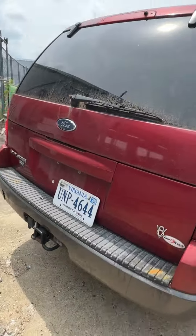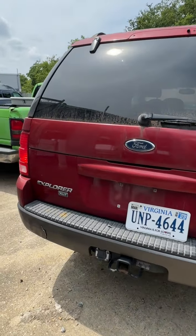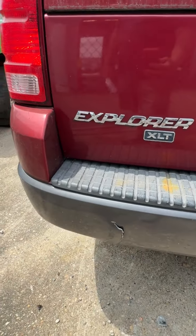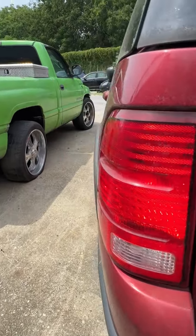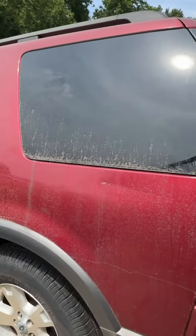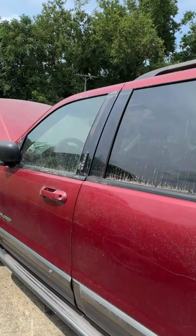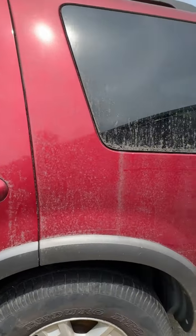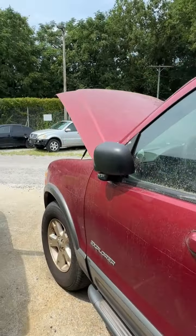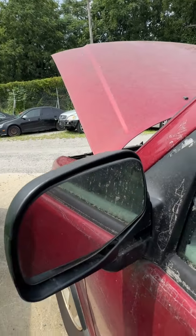Look at the back end on the Explorer. She looks pretty good back here on the back end. Damage there on the bumper trim. Coming back up. Scuff mark right in there, sideswiped, or somebody keyed it all the way down from the front all the way back. Yeah, looks like it goes all the way back. Down the side. See if the mirror is there. Mirror is there.